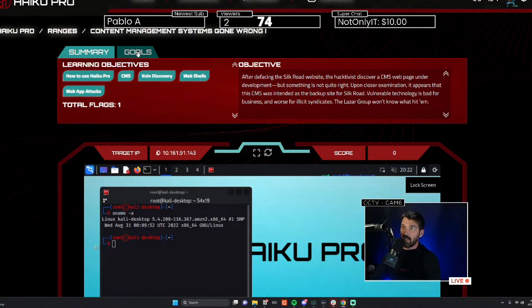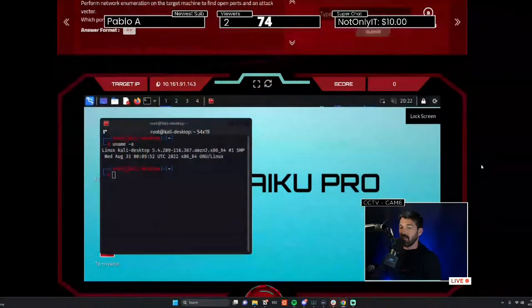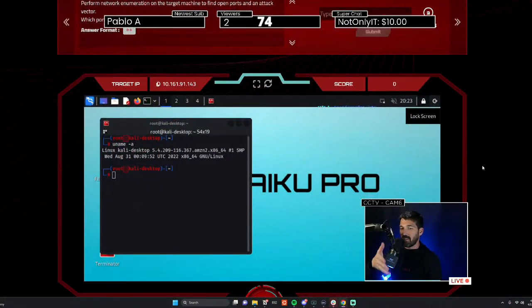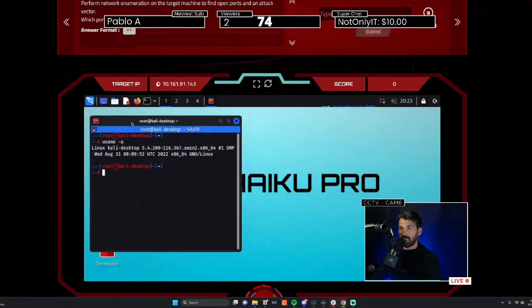Anyone else currently unreachable? Yeah, so with this particular version of Haiku, you don't need to connect to a VPN. They've put the Kali instance in the browser, and that's one of the ways they're trying to reduce the level of friction to get into using the platform.